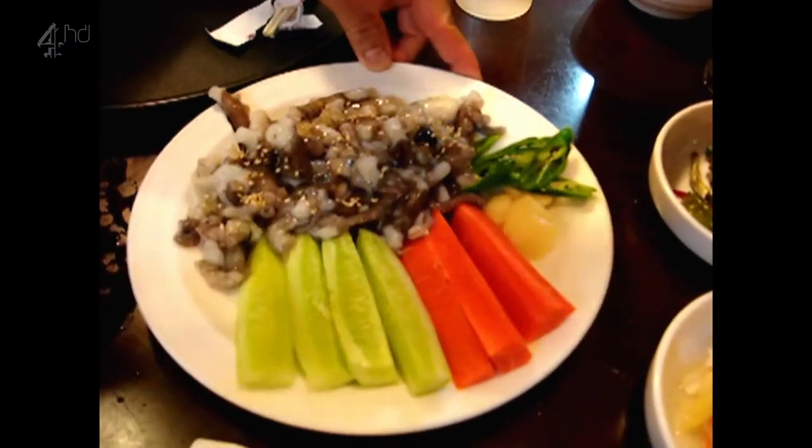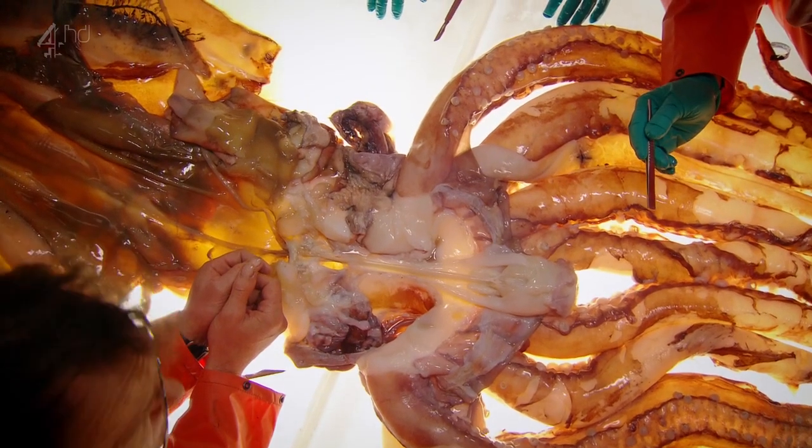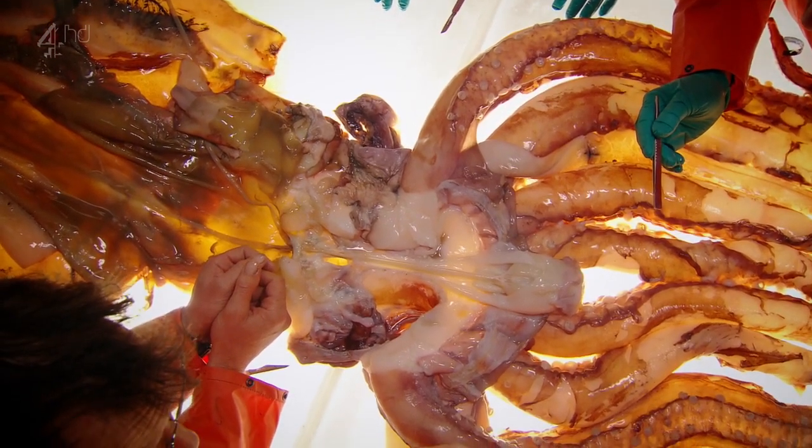It's actually live octopus. If you cut the arms off, they'll continue reacting to the outside world. For some, this live dish is a gourmet thrill. Oh, it's stuck on my tongue!